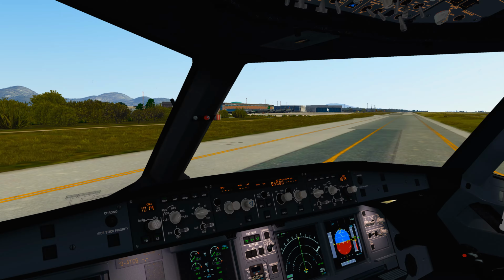So 1 hour and 33 minutes. Flight time expected was 1 hour and 34 minutes. So I'm 1 minute earlier than planned. Very nice. So let's turn off the localizer. APU is starting.